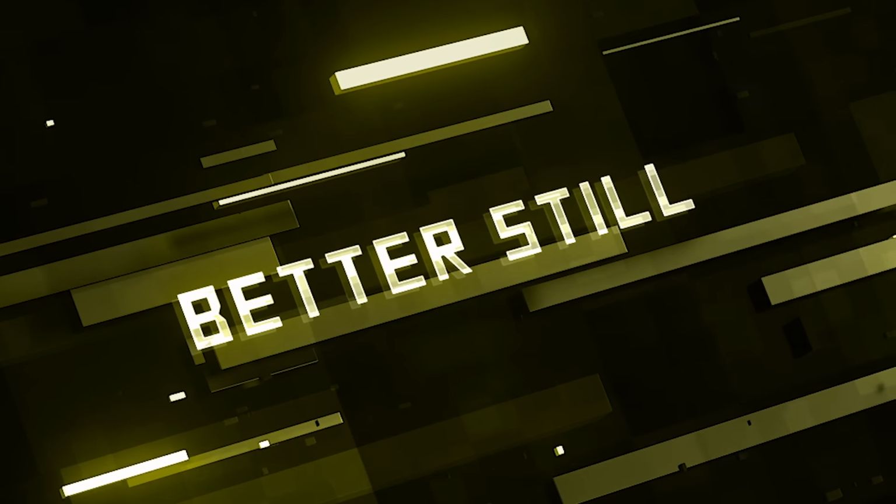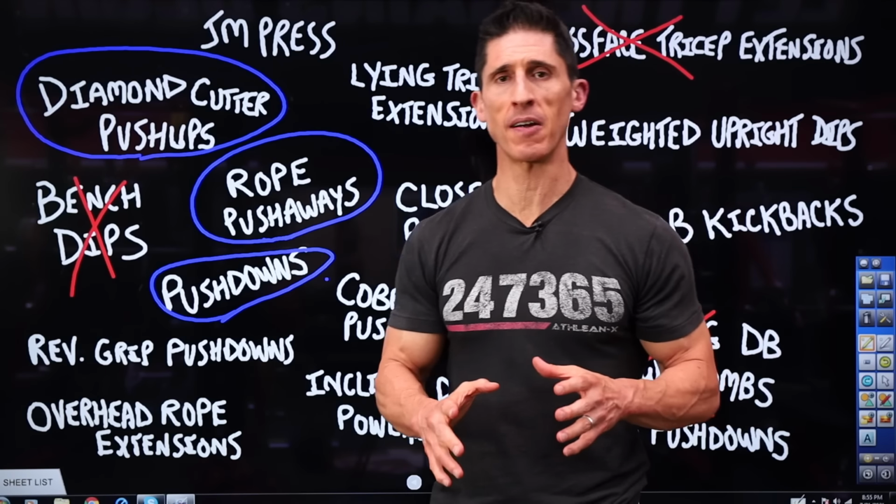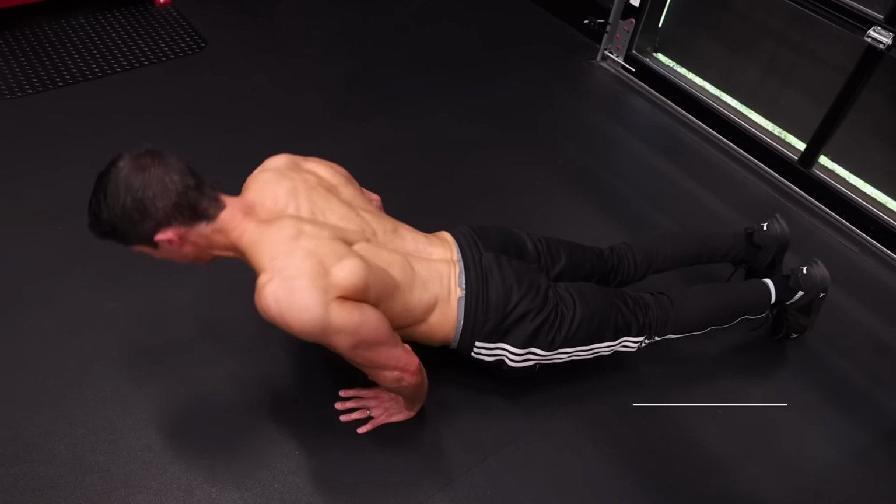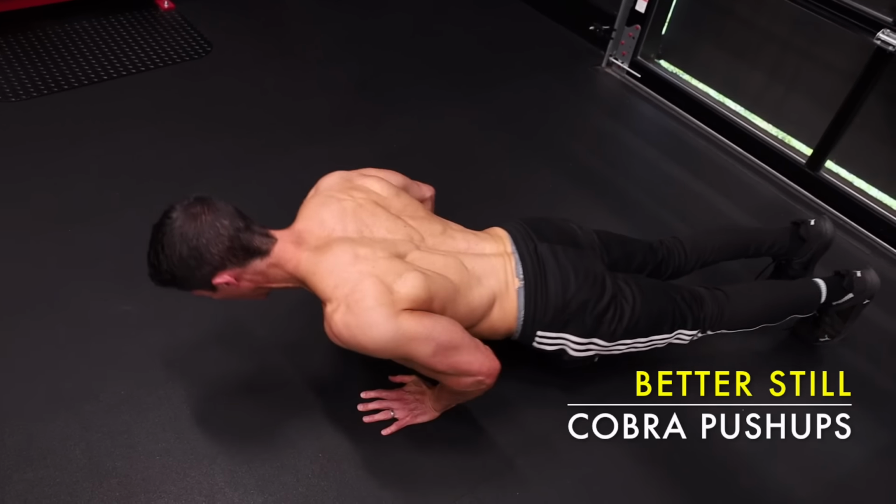And I get to break out my yellow marker. And the first exercise here is, guess what? Another push-up. It's the cobra push-up. And here I get a chance to explain exactly why I prefer this.